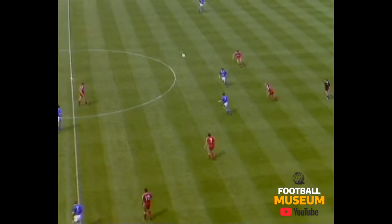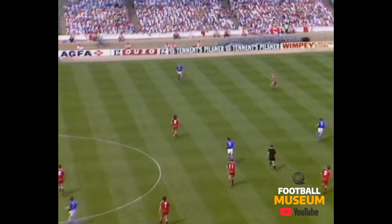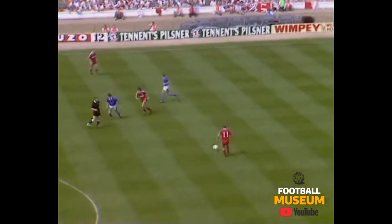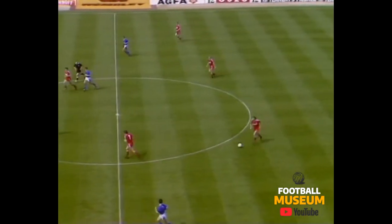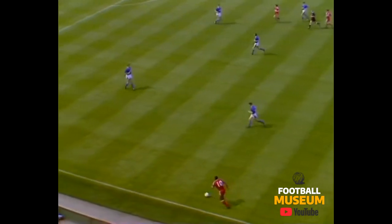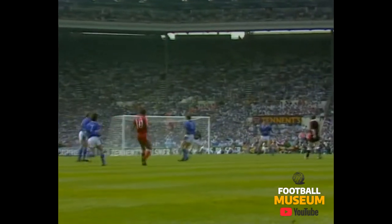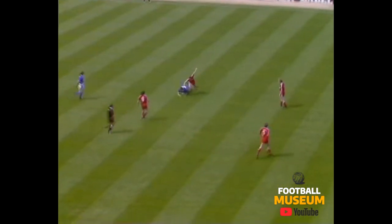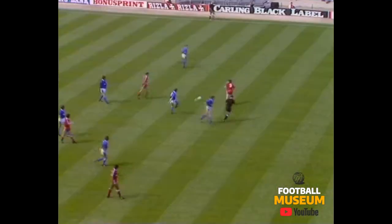McDonald. And now it's McMahon and Beardsley. Whelan. Barnes. Again, the ball bent in viciously by John Barnes. Free kick given against Nicol.